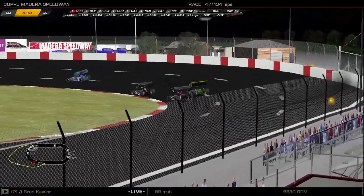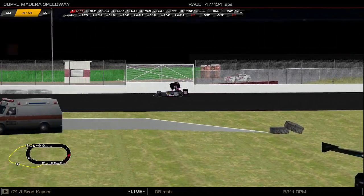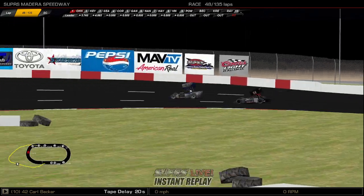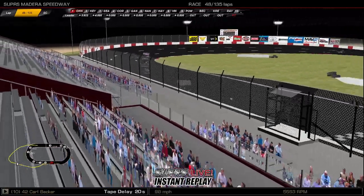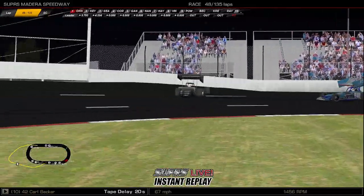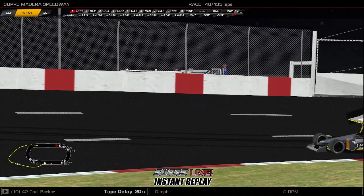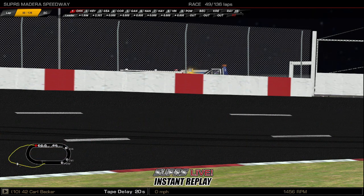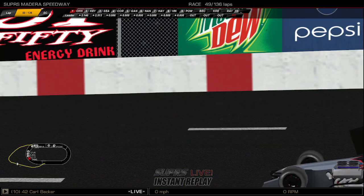Oh, and Carl Becker goes around in turn 1 right in front of Anthony Corsiniti. Becker around. We'll see if he was able to continue or not. That was a hard hit. Looks like he got into the pits. Tough one for Becker. He had a good race going, staying out of trouble out there. And Becker out of the race. 3 cars out already.